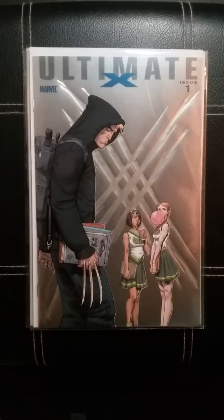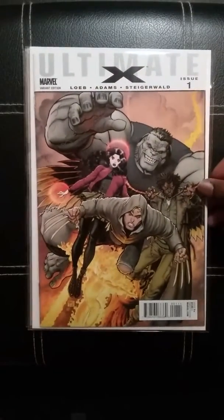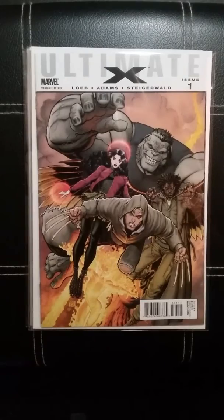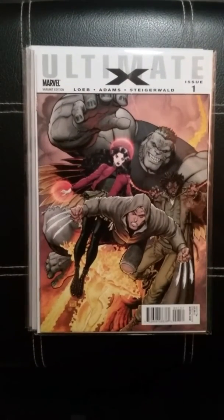Actually, this book was basically in the dollar bin if you could find it back then. Now the book has shot up. I've seen it go as high as maybe about $40. Okay, you got to look at this cover very carefully. This is the bone claw cover. If you look at his claws, they're basically bone. And then they had this one, which is identical to it, except he has the metal claws.